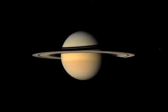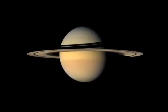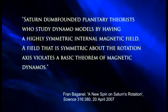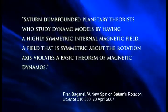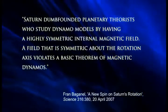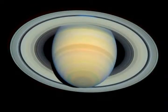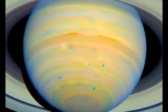Saturn defies evolutionary models in several ways. For one thing, its magnetic field doesn't match evolutionary predictions at all. As one article explained, Saturn dumbfounded planetary theorists who study dynamo models by having a highly symmetric internal magnetic field. A field that is symmetric about the rotation axis violates a basic theorem of magnetic dynamos. Saturn's magnetic field doesn't seem to be coming from a dynamo. This would be impossible if Saturn were billions of years old, as evolution says. But there's no problem at all if Saturn is only thousands of years old, as the Bible says.